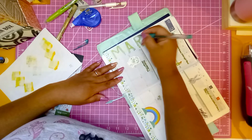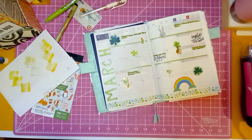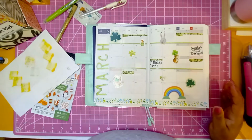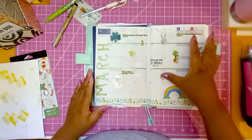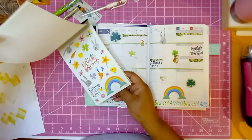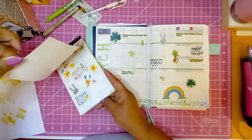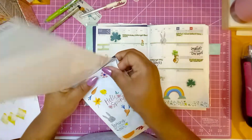So sometimes you got to go old school in your journals, and that was able to clean up that mistake, and I was able to just move forward. So I'm just going around the letters, and I like the way going around the letters makes them pop off of the page. And so doing this by hand is an alternative to using alphabet stickers.